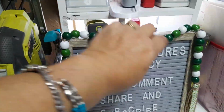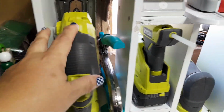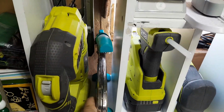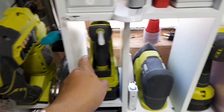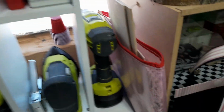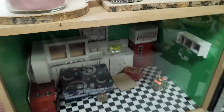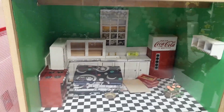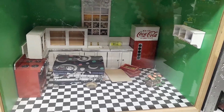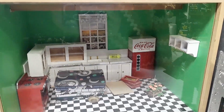And over here are my Ryobi tools. Here's my jigsaw. Here's my crocodile, the big bite. Got my glue gun, my sander, and my drill. And this is a little envelope that I have on my wood that I'm working on for my miniature kitchen. So I'm working on that on Monday to make the chandelier for the front there.